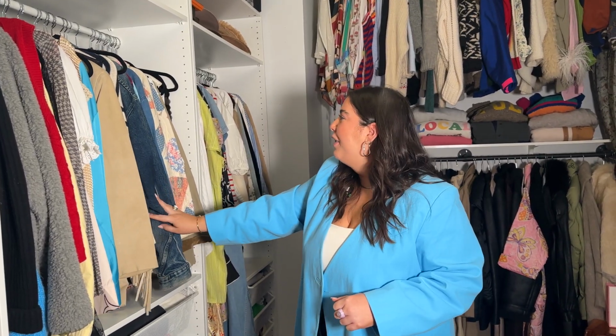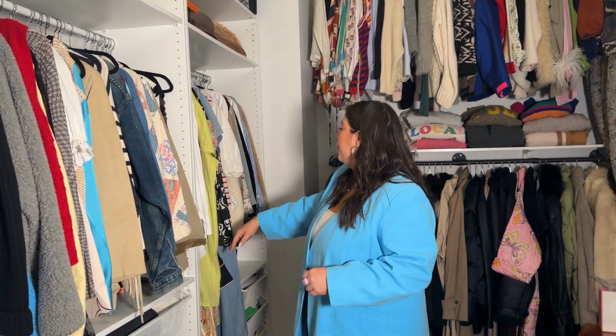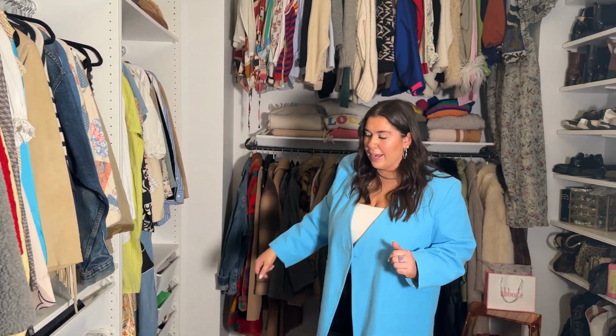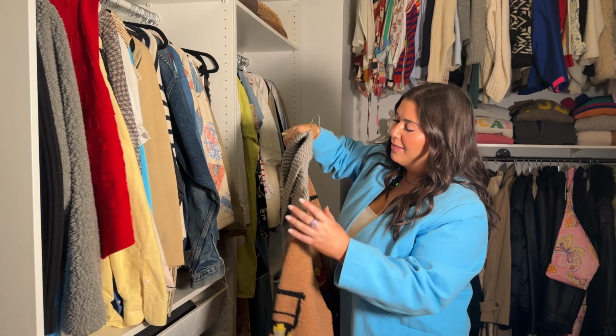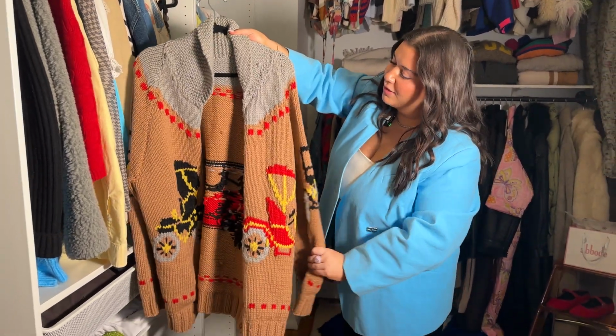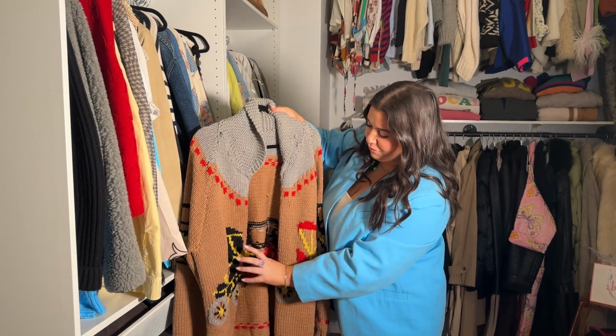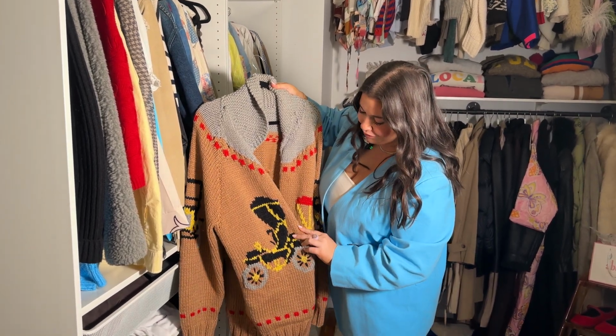So here I have a lot of my jackets and sweaters, just kind of my short tops, and then I have this one section for some longer pieces. This sweater is so cool. This is a vintage one that I sourced. I get so many compliments on this whenever I wear it. It has these old retro Fords on them, like Ford cars.